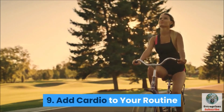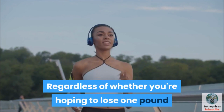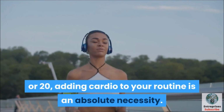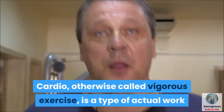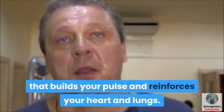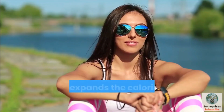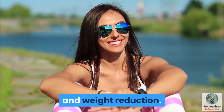9. Add cardio to your routine. Whether you're looking to lose 1 pound or 20, adding cardio to your routine is a must. Cardio, also known as aerobic exercise, is a form of physical activity that increases your heart rate and strengthens your heart and lungs. Plus, it increases the calories your body burns to help fat and weight loss.